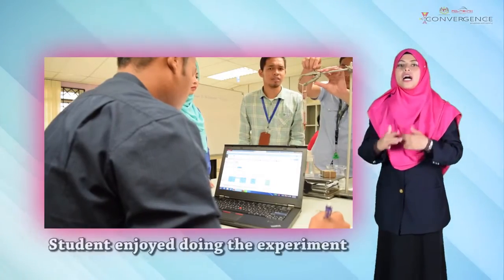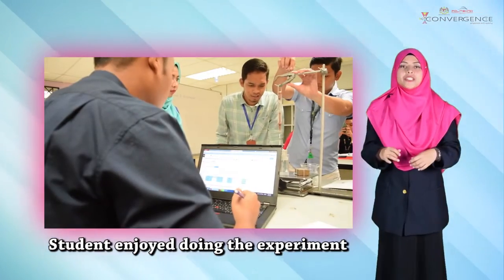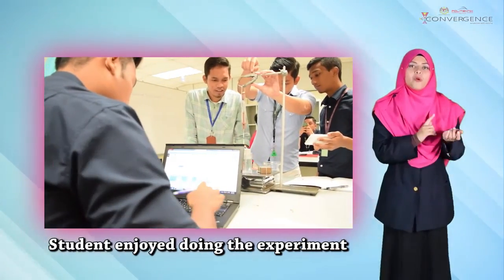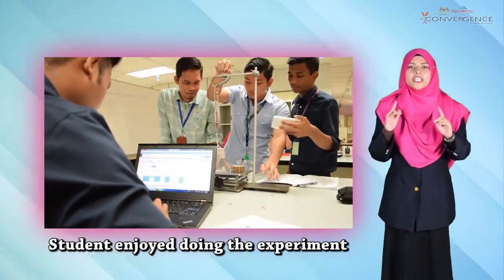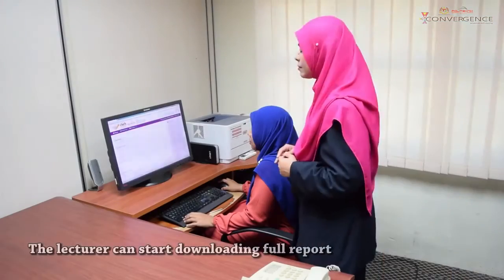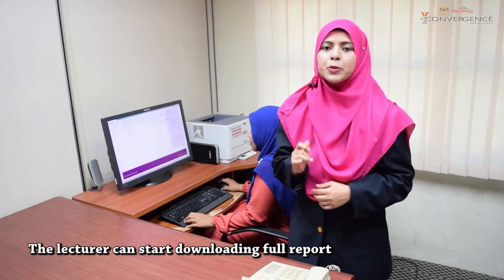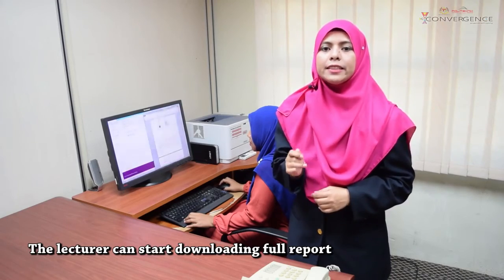This scene shows how practical session is conducted after the full implementation of blended learning. It generates a positive impact on students and lecturers. There is more time to interact with students, more collaboration among students, and students are more focused while doing the experiment. The lecturer can start downloading the full lab report which has been uploaded by students to CDOS. It can facilitate practical session learning.